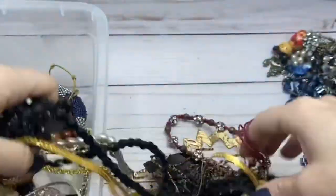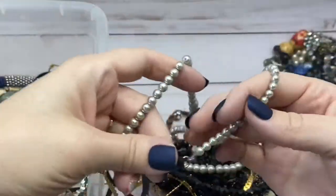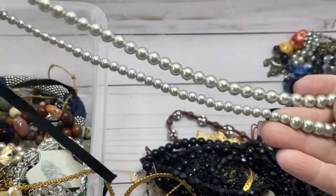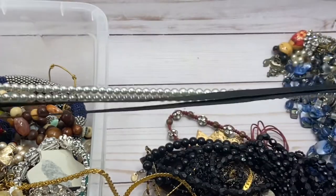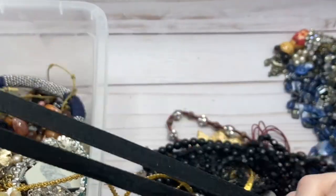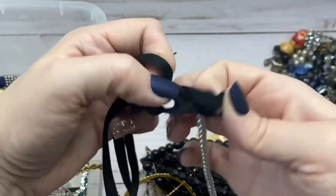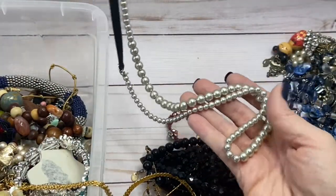What we can get untangled from all of this. Okay, we have this set of silvery pearls, and they're not tied in between. They are graduated. So I would do two if anybody's interested in this. And it doesn't have a clasp, it just has this black ribbon, which normally I'm like, ew, it's in such bad condition, but this actually is not in bad condition, this ribbon. So, nice long graduated silvery pearl.